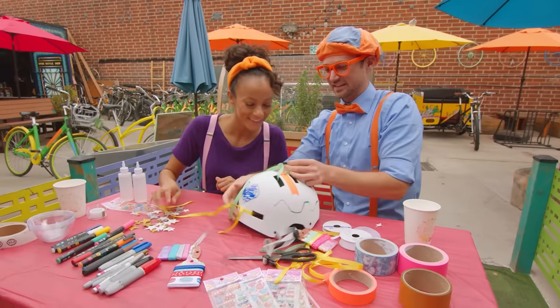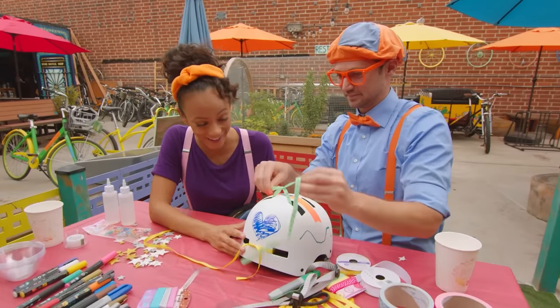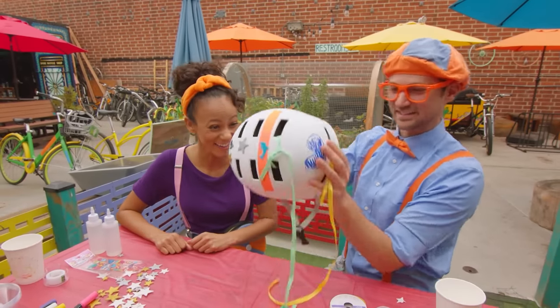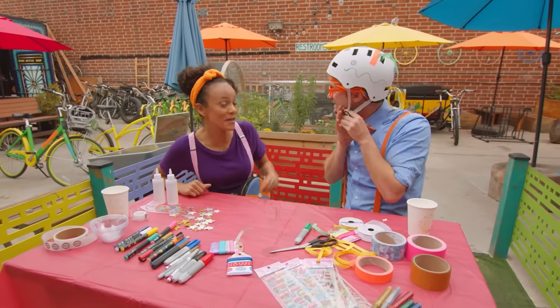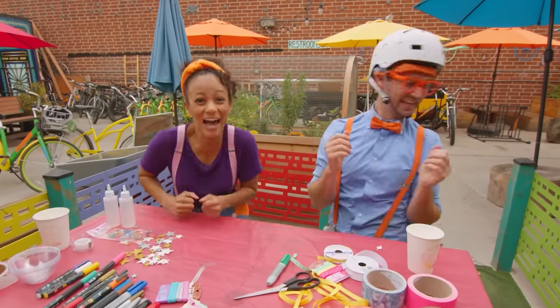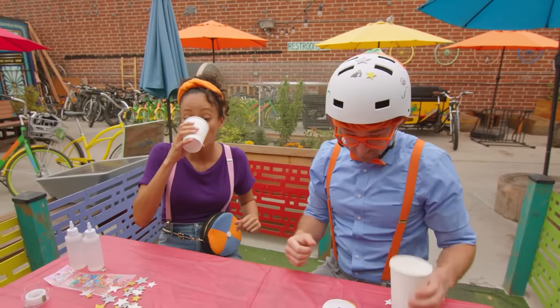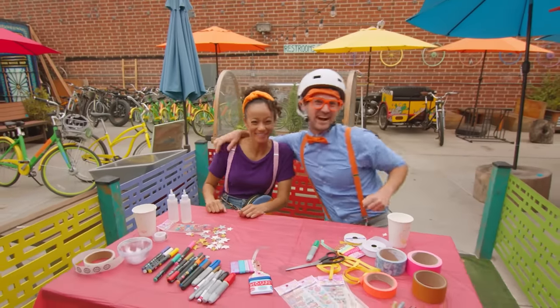Yeah, all right, check it out. All right, how does this look? Looks very good. Okay. You think it looks good enough? Yeah! All right, let's try it on. Okay, let's see how you look. Blippi, this helmet is fabulous! Yeah! Well, shall we go on a ride? Oh yeah, let's go. Okay, we'll come back here later to clean up. Let's go on a ride.